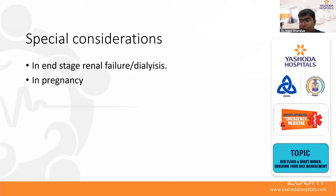Regarding pregnancy, it becomes an emergency. Patients with gestational diabetes can present with abdominal pain. Make sure you differentiate it from preterm labor or term labor. So that needs to be looked into. And DKA can easily occur with even very minimal elevations of sugars, so you have to keep a very low threshold. The symptoms remain the same, like nausea, vomiting, abdominal pain. These are the things we look at.